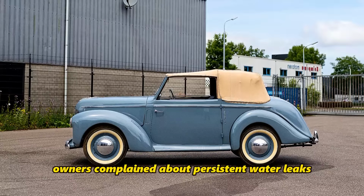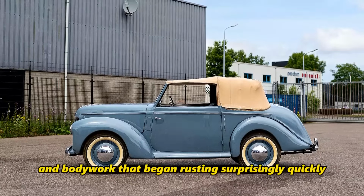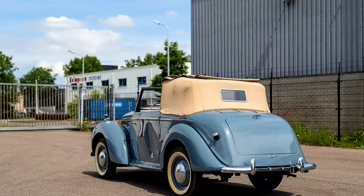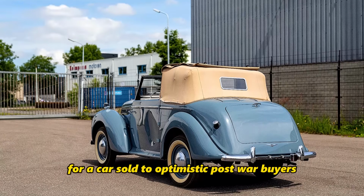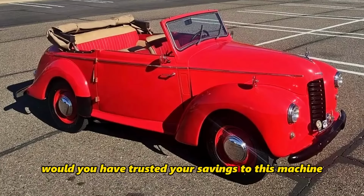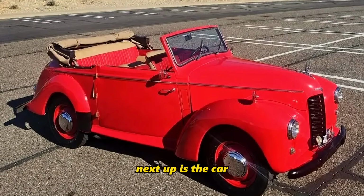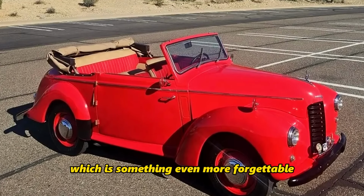Owners complained about persistent water leaks, unreliable electrics, and bodywork that began rusting surprisingly quickly. For a car sold to optimistic post-war buyers at a significant cost, the disappointment was palpable. Would you have trusted your savings to this machine? Next up is a car that is something even more forgettable.